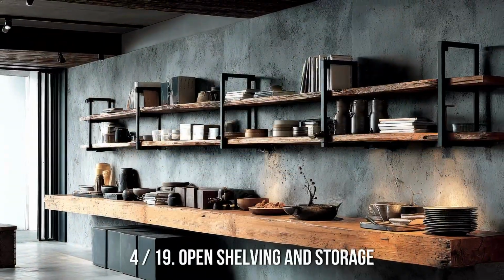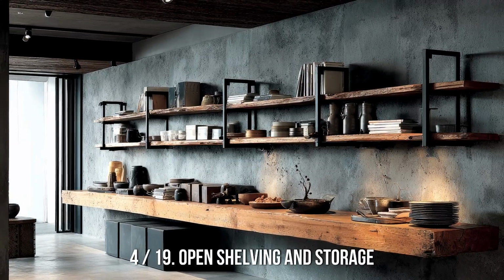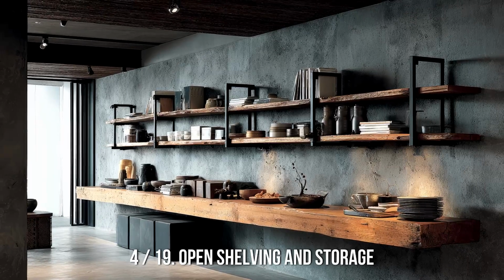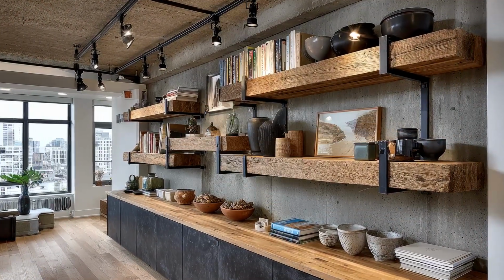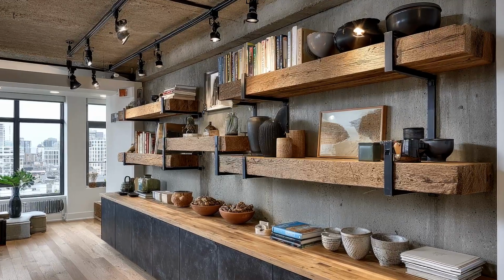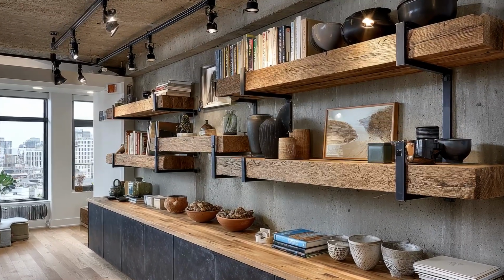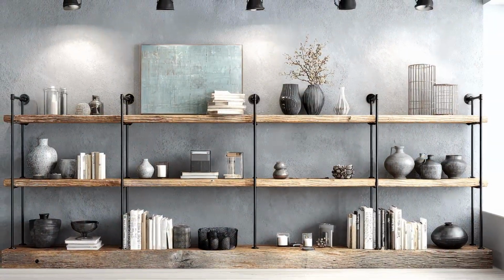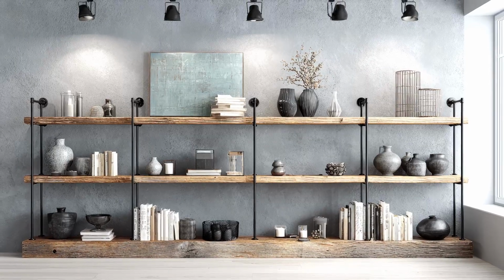Open shelving and storage. Open shelving with metal brackets and wooden planks is perfect for displaying decor items while maintaining the open, airy vibe of industrial apartments. Arrange books, ceramics, and glassware thoughtfully to create visual interest, ensuring that clutter doesn't overwhelm the raw, minimalist charm. Highlight the shelves with track lighting or small LED strips for added depth.